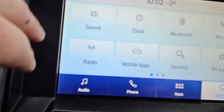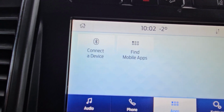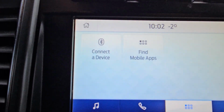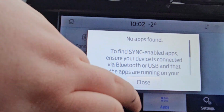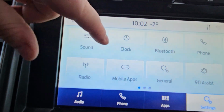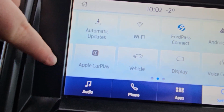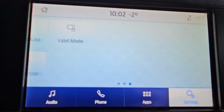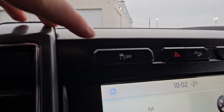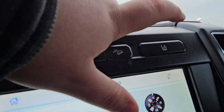Now moving up to the screen here, you have your audio settings, your phone controls, any apps you may have downloaded. This car does come with Bluetooth capabilities. You can find mobile apps, settings such as clock, Bluetooth, phone. We have Ford Pass Connect. This car does come with Android Auto and Apple CarPlay capabilities, so on and so forth. We also have our traction control up here, our hazards, our downhill, and our lane keeping assistant.